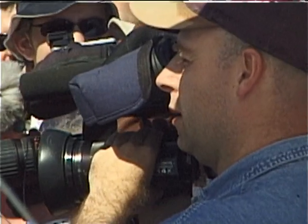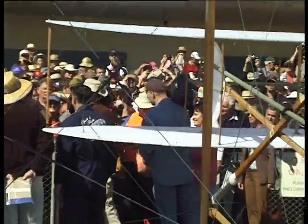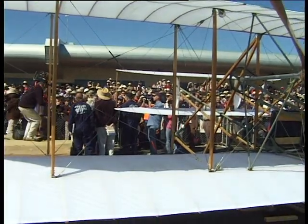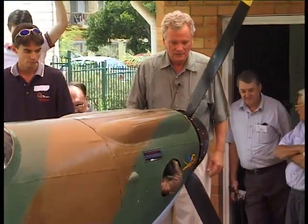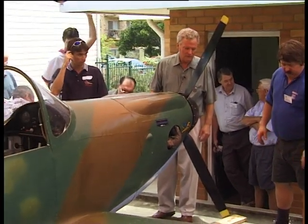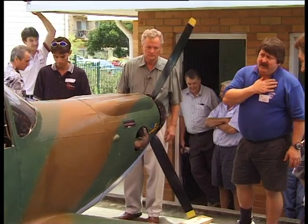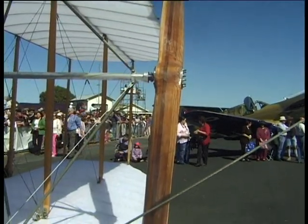The Wright created a huge amount of interest on the part of the general public, and there was a large contingent of media there. The Wright Flyer is very interesting. It was designed, drawn up by Bill Whitney, who researched everywhere from the Smithsonian Institution through to a number of other sources in order to get the dimensions and the overall size of the aeroplane as accurate as possible. And speaking of size, it's really quite a large and bulky aeroplane.